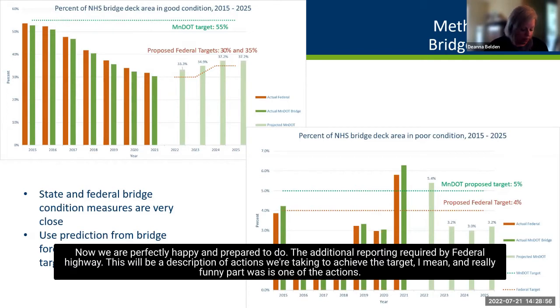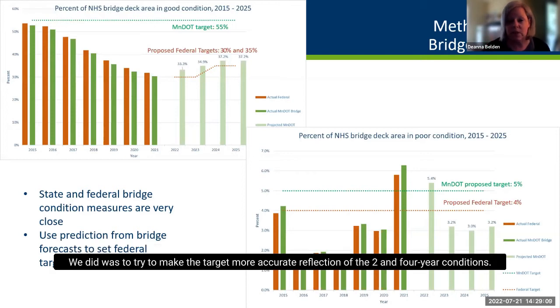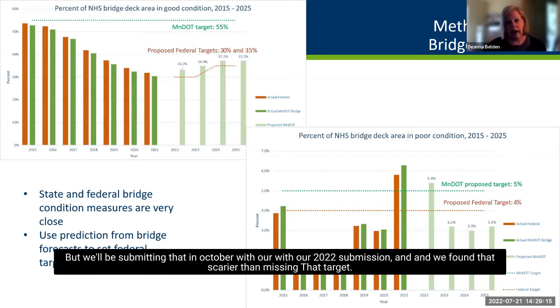Now, we are perfectly happy and prepared to do the additional reporting required by Federal Highway. That will be a description of actions we're taking to achieve the target. The funny part is that one of the actions we took was to try to make the target a more accurate reflection of the 2- and 4-year conditions. But we'll be submitting that in October with our 2022 submission.